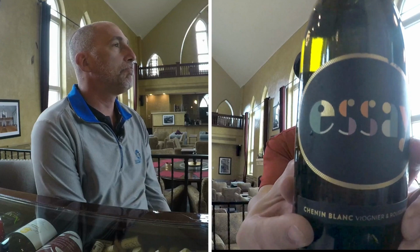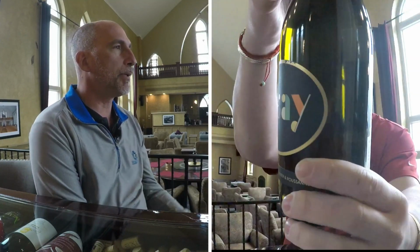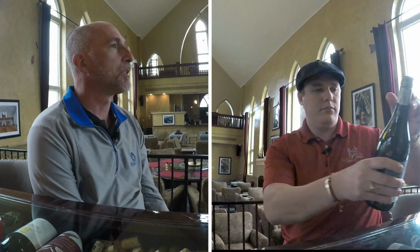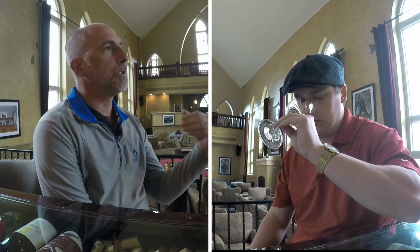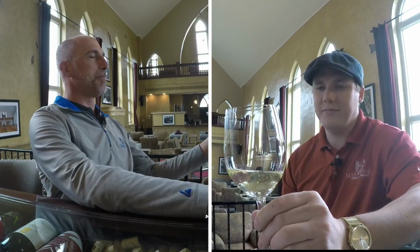Yeah, so this is a South African wine called Esse, which is an abbreviation in South Africa for assemblage. So this is a white blend of mostly Chenin Blanc, Viognier, and Roussanne. Okay. South African wine has become pretty big here in Pittsburgh because of one person, Adam Canozer, who is just a nut about South African wines.